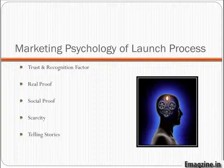Build that social proof. Scarcity. You need to have scarcity in it. Make sure that it's real scarcity. If you're going to limit something, make sure you have a reason to limit it. A lot of the times people do this week-long launch process, because at the end of the week, they're going to pull this off the market. That adds scarcity to it.